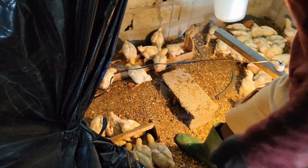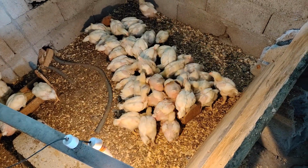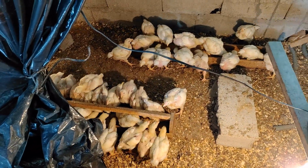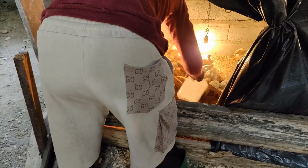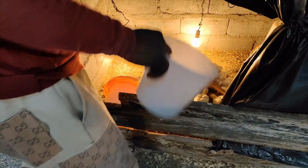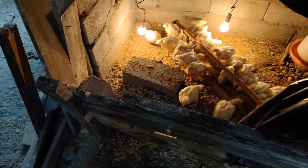You feed like this, morning and evening, up to the time we want to move them. So now, by tomorrow, we'll be moving every one of these bulbs so that we'll start fattening them. You can see they're in very good health. So we'll be moving the drinker to give them water.